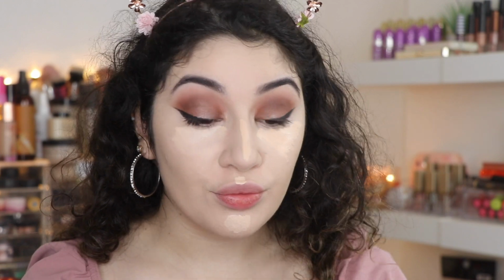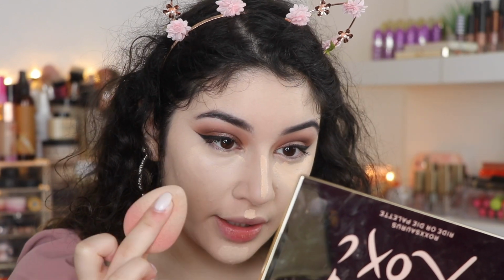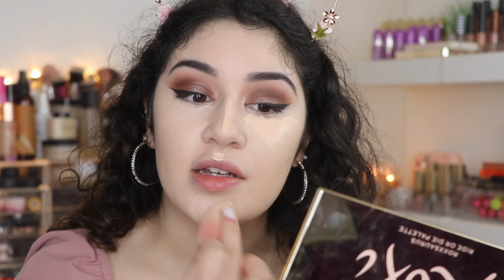These two work really nicely together because they are both hydrating concealers and they're both creamy. So they work like a dream when you pair them together. If you have dry under eyes or have a hard time finding two concealers that work together, then definitely go for something like this.